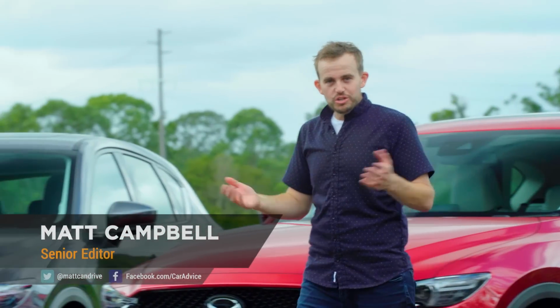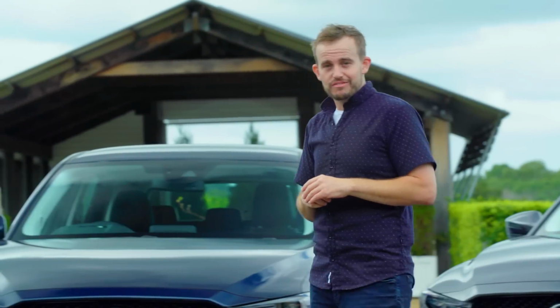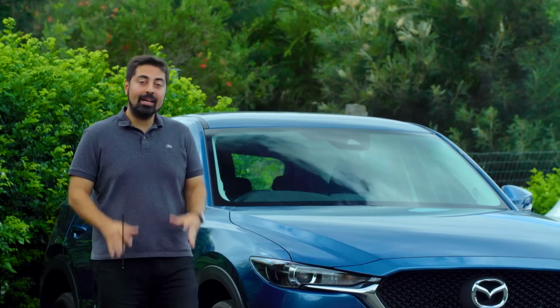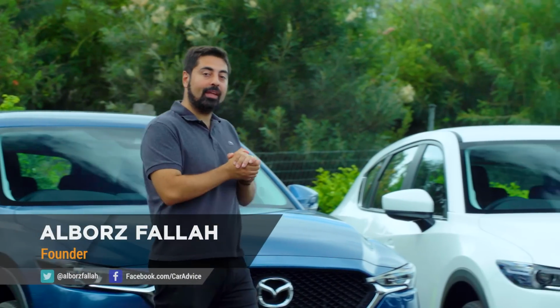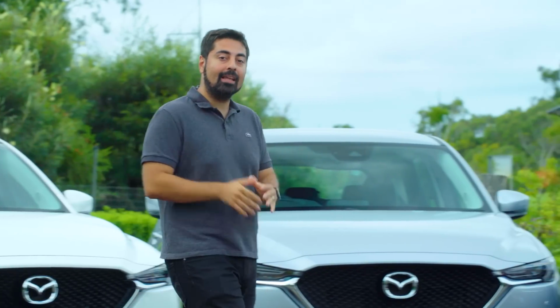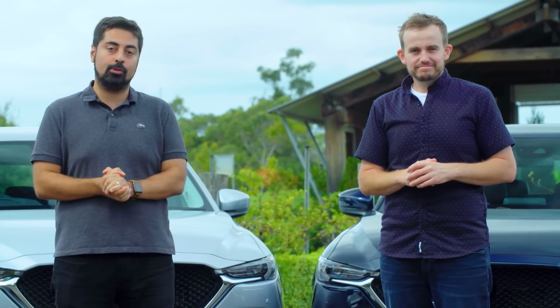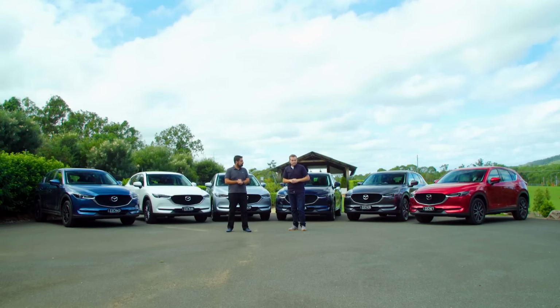If you're looking to buy a new SUV this year, there's a good chance that one of these, a Mazda CX-5, will be on your shopping list. About 25,000 of these are sold every year, making this one of the most popular vehicles in Australia. And like most manufacturers, Mazda has a mind-boggling number of variants to choose from. Luckily for buyers, we're here to help.